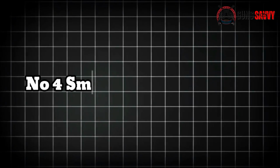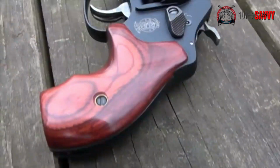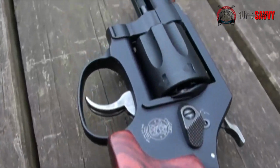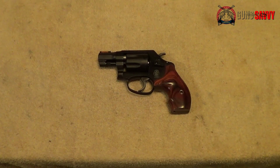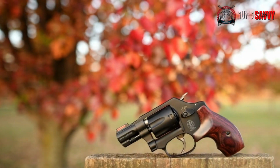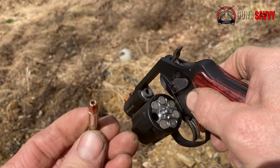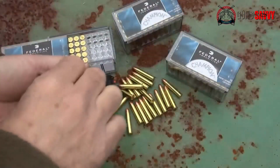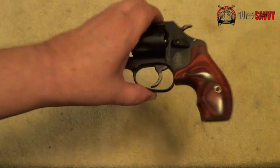Number 4. Smith & Wesson 351 PD. Everyone recognizes the J-frame snub-nosed revolver, but if you're a beginner, it might be better to start with a lighter kicking model, like the 351 PD. This is an aluminum-framed revolver, the same size as larger caliber J-frames, but it holds 7 rounds of .22 Magnum. This is a simple, basic, but high-quality revolver, and perfect to learn with.